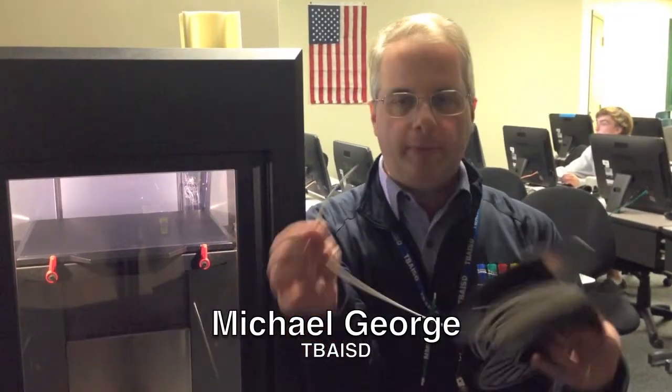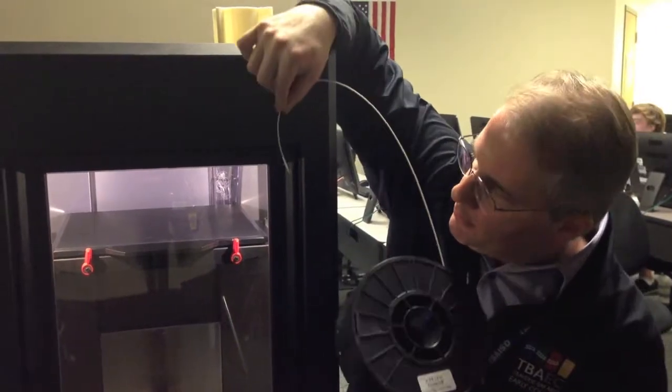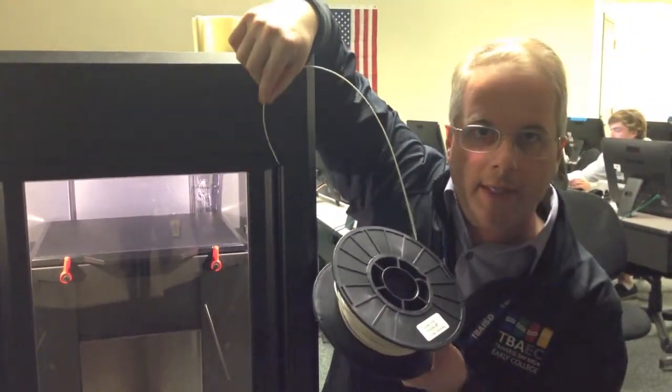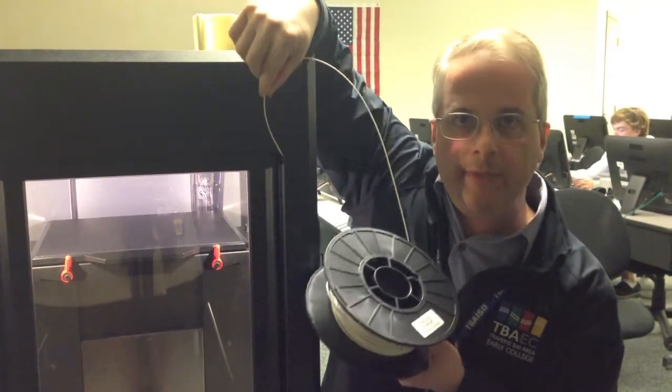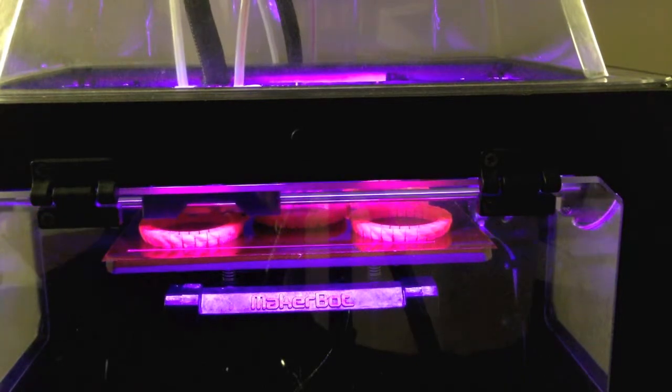3D printing is a process that uses a spool of plastic like this, and it takes the spool and runs it into a machine which looks something like this, called a 3D printer. At the top of the printer, there's something called an extruder. You can think of a hot glue gun. And as the plastic moves through the extruder, it melts.